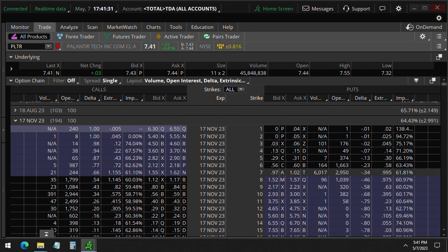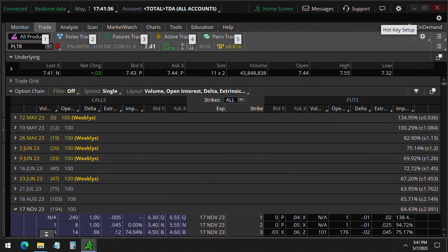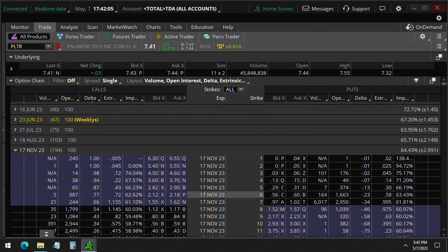Because if you buy or sell an option contract that is closer, like this is the closest one, May 12th, the volatility is very high at 134%. You'll see as we move away from that earnings period, the volatility drops. Okay, and so for the November 17, it's much lower at 64%, and so that's one of the reasons why we think they are choosing this expiration date, a further away dated expiration day.